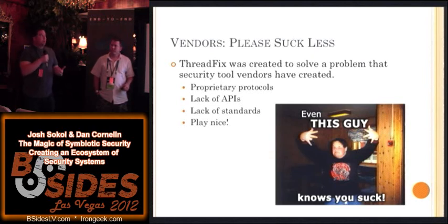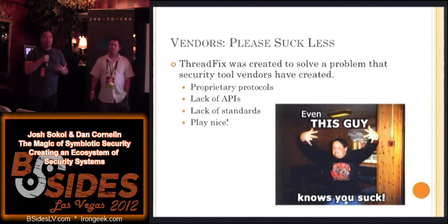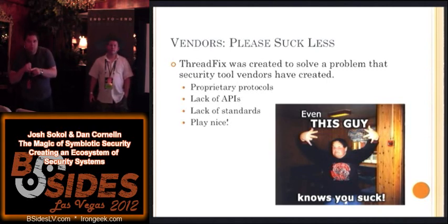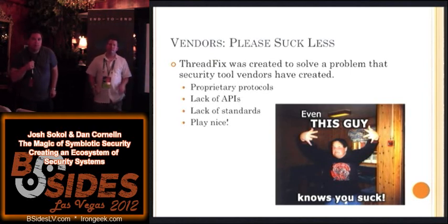Now, it's probably worth noting that ThreadFix was created to solve a problem that our security tool vendors have created, right? If the security tool vendors had this ability and said, yeah, I realize that if my WAF pulled in data from that scanner and I did this on my own, that would be of benefit to me. So if the security tool vendors, yes? How would that be a benefit to them? Because one of the things that vendors want to do is have vendor lock-in.